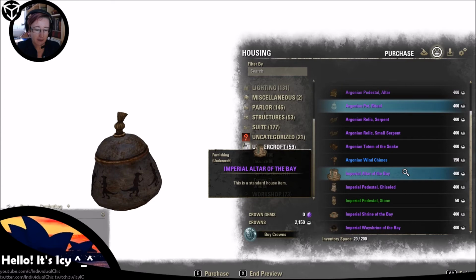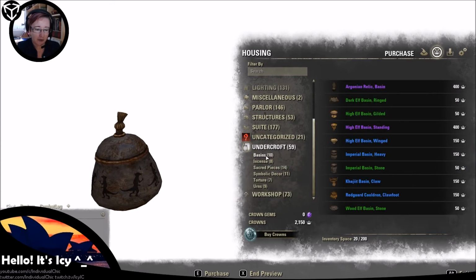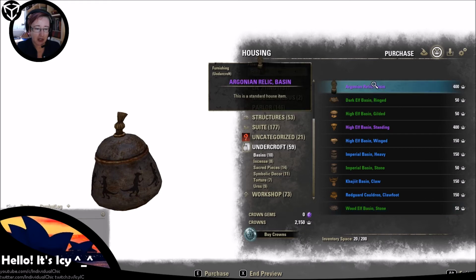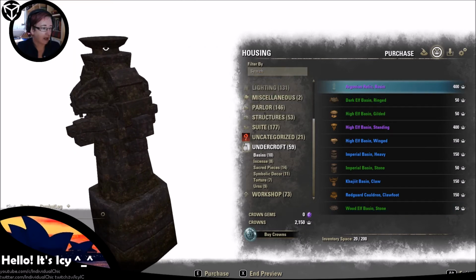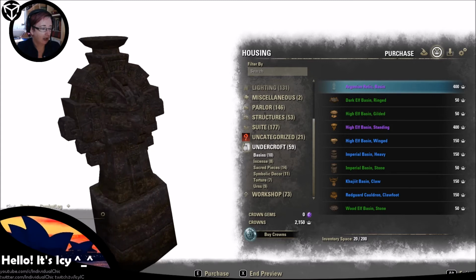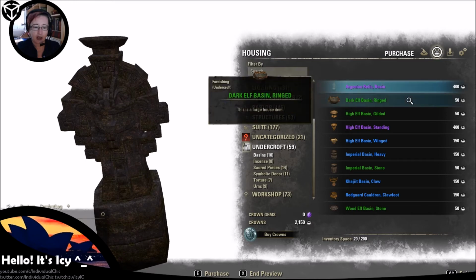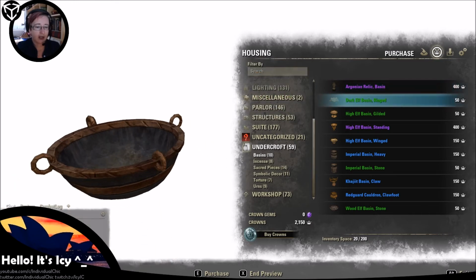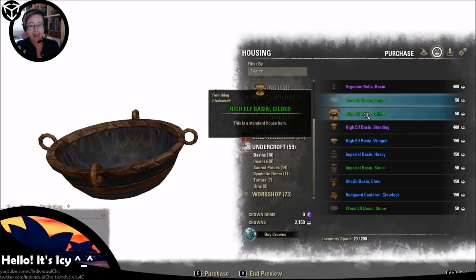I know there's one more. Oh, the basins probably count under here as well. Alright, Argonian relic basin, which is actually the thing that has the fire in the Argonian way shrines. Oh, the dark elf basin ringed, which is perfect as a bath in a house. Yes, it's a sacred bath. It's sacred, but baths are sacred too.